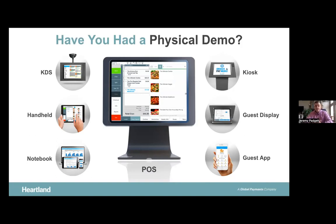There's a major difference, as you all know, between having a feature and a feature actually working for what you need it to do at your restaurant. As mentioned moments ago, one of the things is, have you had a physical demonstration, but then most importantly of each of the things that the company is telling you, and how that's going to work and how that's going to impact your overall bottom line and your operations.